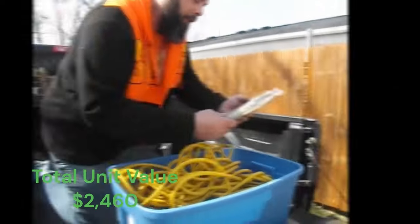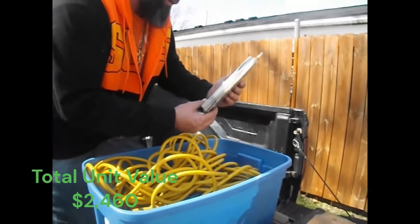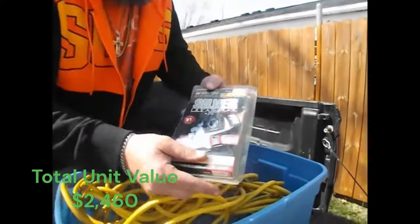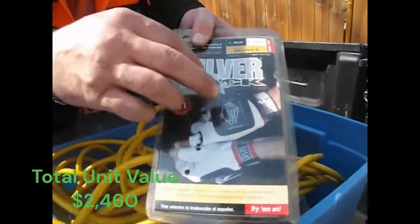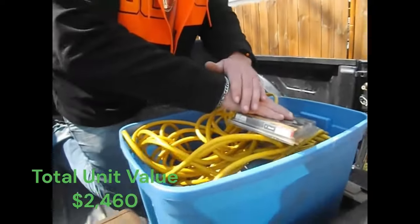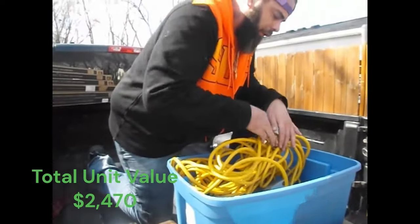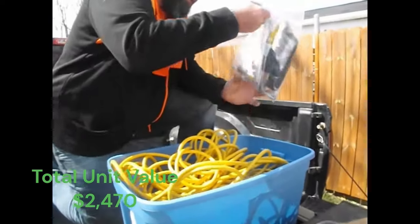All right. So we got Silverback magnetic-powered gloves. So if you're wrenching or something and you got a whole bunch of screws, you could literally just throw these on and the screws sit right on top of your hand and you will not lose the screws that you're working with. All right, what's in this bag here?